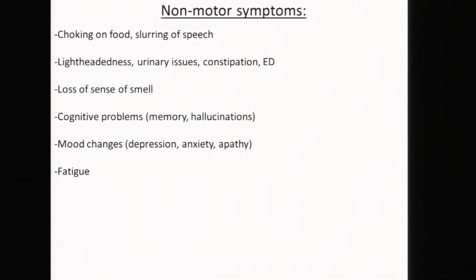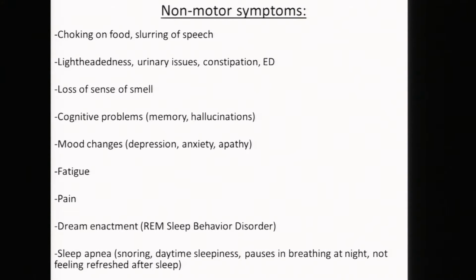Fatigue, a very common symptom of Parkinson's. Pain, dream reenactment, punching, kicking, running in your sleep, yelling out, screaming in your sleep. And sleep apnea. Your airway closes off when you sleep, and then you open it back up again. It doesn't wake you up, but it can pull you out of sleep, and that can contribute to symptoms.